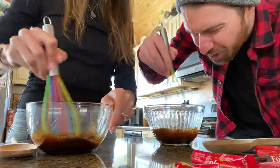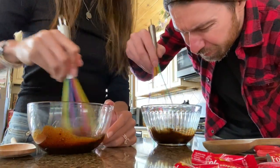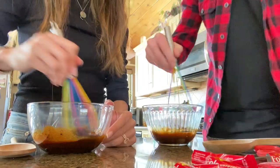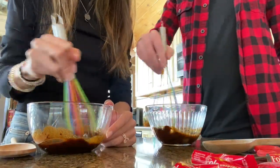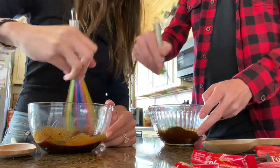Are you sure this turns into whipped? Yeah, I'm positive. This is exactly how I've seen it. See how it's getting lighter? Yeah.